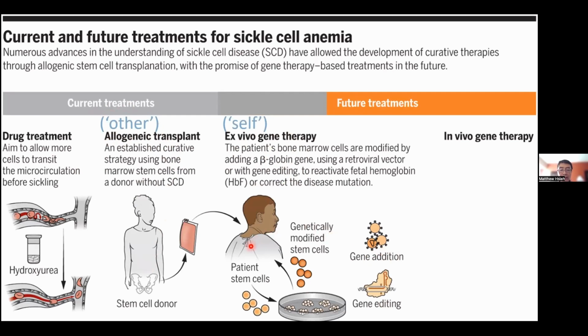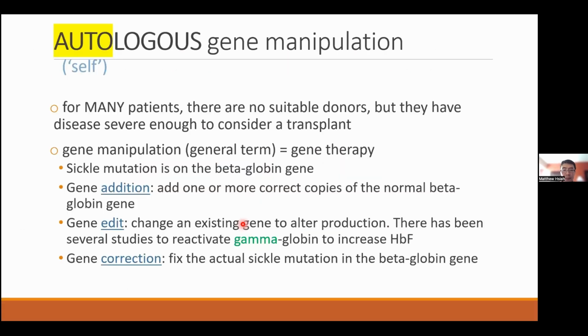And the idea is that you take enough of the patient's own stem cells out, you make some genetic modifications in some sort of culturing conditions, and then you have to give these genetically modified cells back to the patient. And why do we need this form of treatment? The main reason is that for many patients, there are just no suitable donors, but they still have disease that's severe enough to get a transplant.